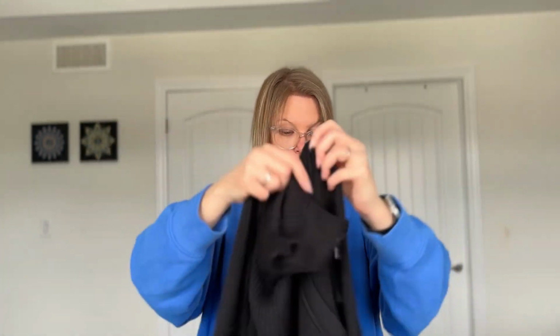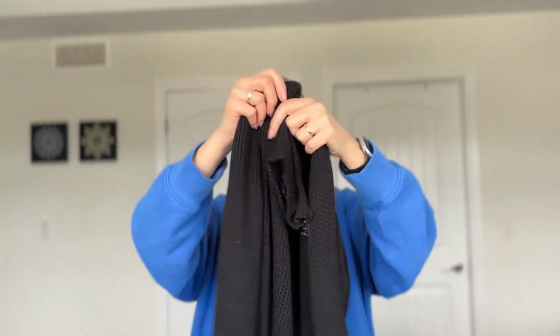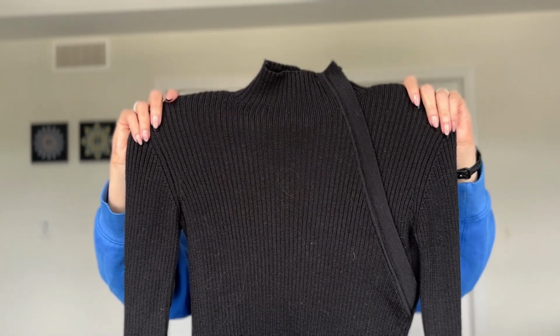Sorry if I messed up my mic. I'll do a little bit more research, again trying to find some comps. If anyone's familiar with this sweater or comps on something like this from this brand, please let me know. But yeah, another good find, another high retailing brand, I guess.